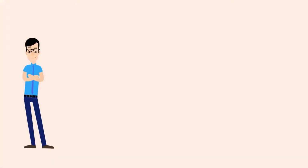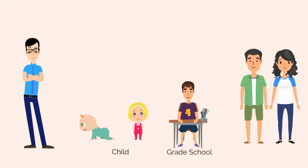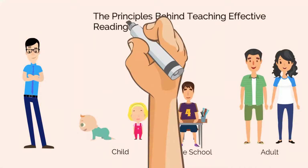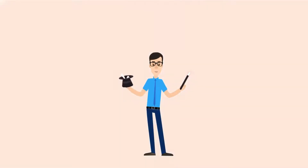Before I explain, let me say that regardless of whether your child is still a diaper-wearing toddler or an older child in early grade school, my learning to read system will work. It will even teach an adult to read because the principles behind teaching effective reading do not discriminate by age. So what is the magic behind my teaching methods?